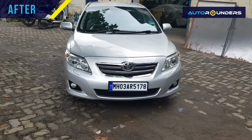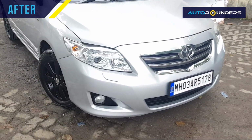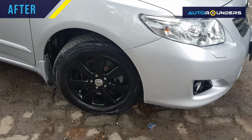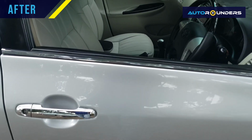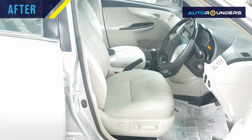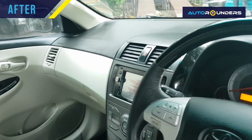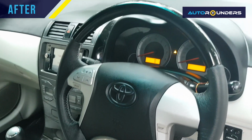This is an Altis for which the exterior paint job has been done. Apart from that, we have installed the projector lights also. The full car has been painted from outside in a paint booth. Along with this, the entire interior has been customized. The steering is in genuine leather with wooden finish.